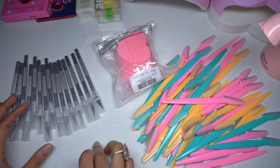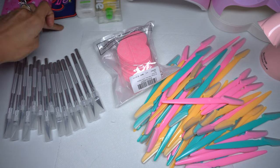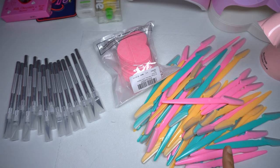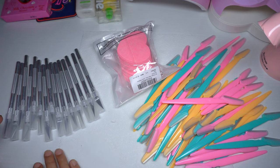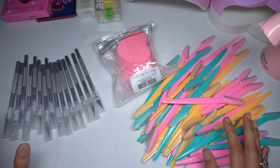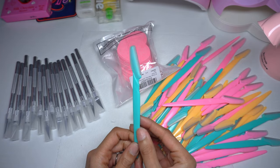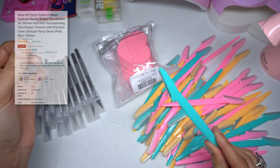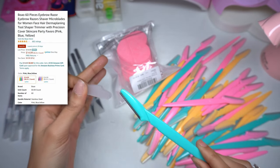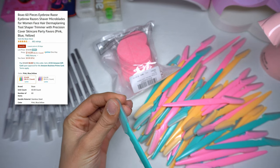And I have so many different nail art items that when I saw their nail art stuff, it didn't really attract me because I already had it. But I did see these three items that I don't have. And I also like the fact that they come in bulk for a very affordable price. So I do my eyebrows by myself, and this is what I use most of the time, but I also pluck. But the eyebrow shaper, I got that from them, and this is 60 pieces.